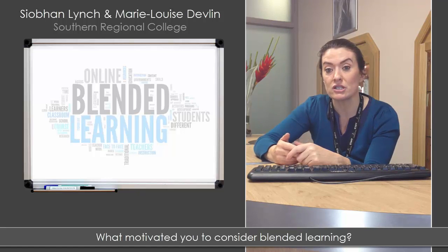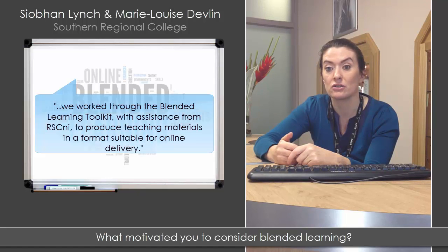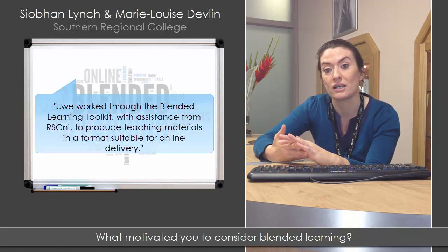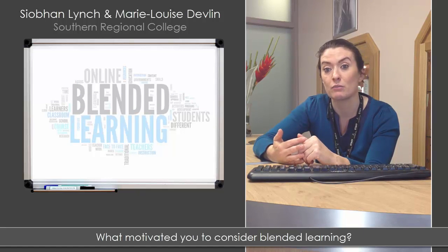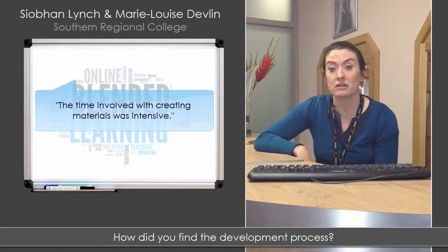We took a traditionally taught unit on anatomy and physiology and worked through the Blended Learning Toolkit with assistance from RSCni to produce teaching materials in a format suitable for online delivery. The timeline for the production of this online unit was 14 weeks and teaching began before the development phase had even ended, so we were always working about 2 weeks ahead of our teaching dates. The time involved with creating materials was intensive.